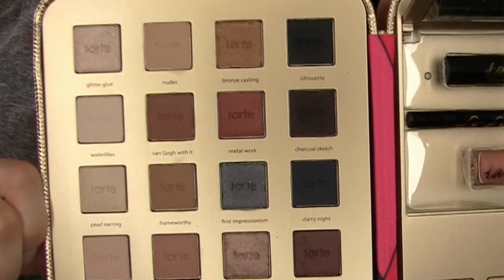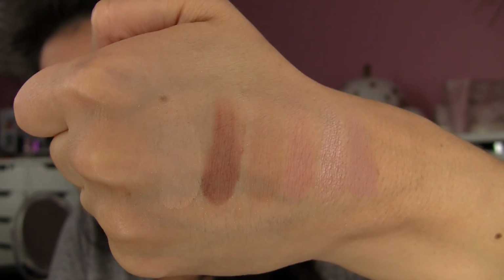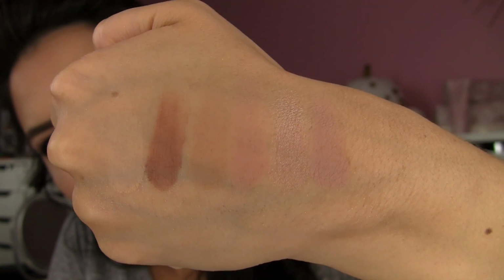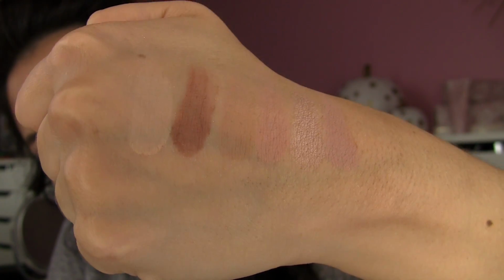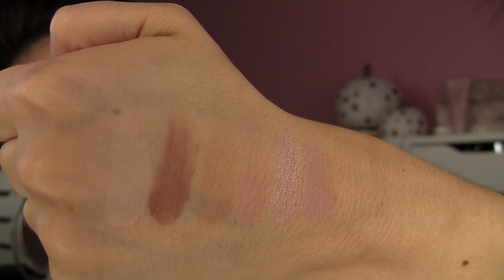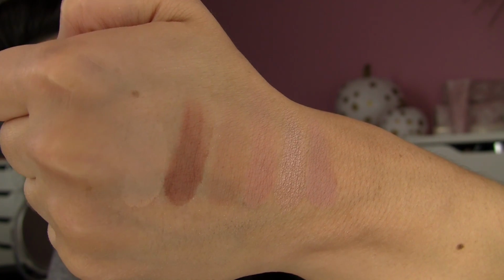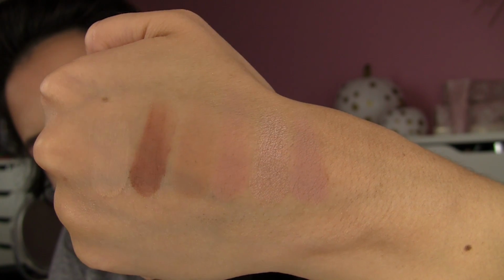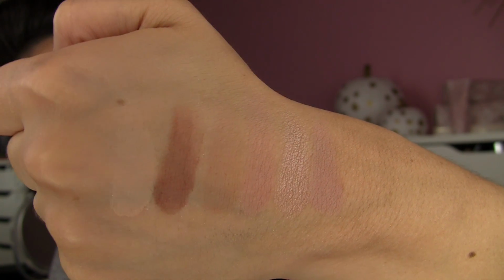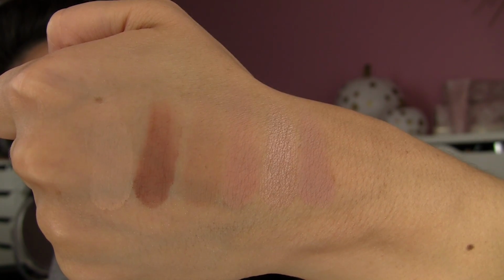Going into the next row, more disappointments here with these medium shades that I thought should have been delivering a lot more. The shade called Frameworthy, which is right in the middle, a medium brown that I think would get a lot of use out of this palette, I didn't find that to have enough color payoff. Also Hearts and Crafts, which is a little more rosy. That was a weak shade as well. So many colors in that row that looked like they should have been awesome and had so much potential, and I think will be frequently used shades in the palette that didn't give enough pigment.